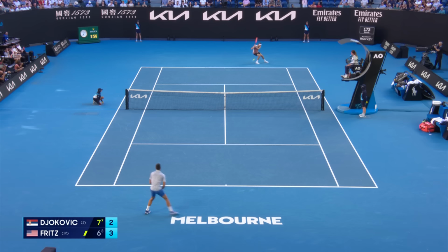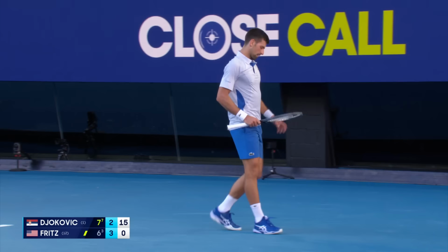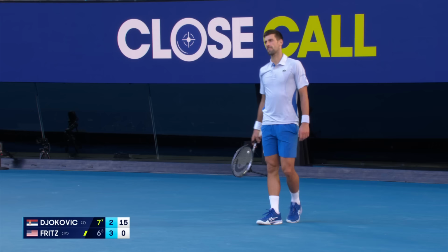So his energy level looks back a fraction there, Nick. I'm not sure whether it's just the first point of the game, and he figures if he can get ahead here, he'll put in a physical effort. But his body language is a little better now. Yeah, it's definitely a little bit better.